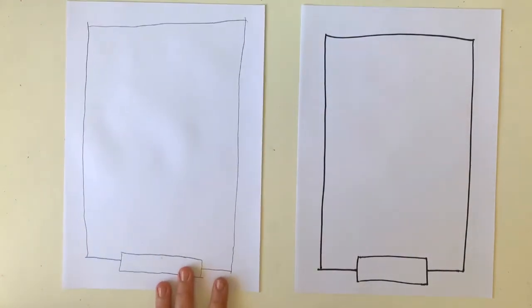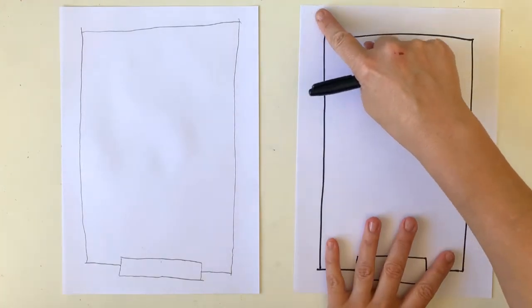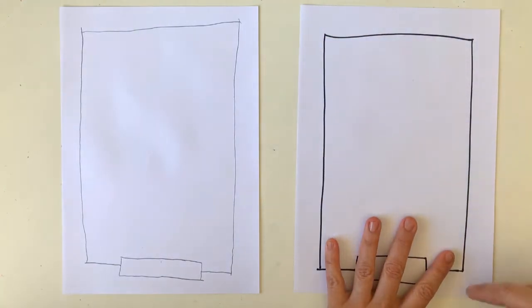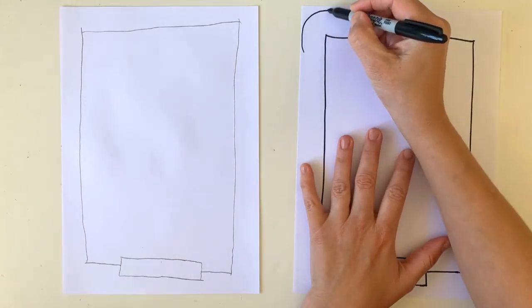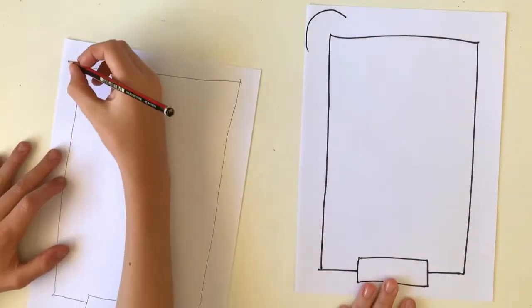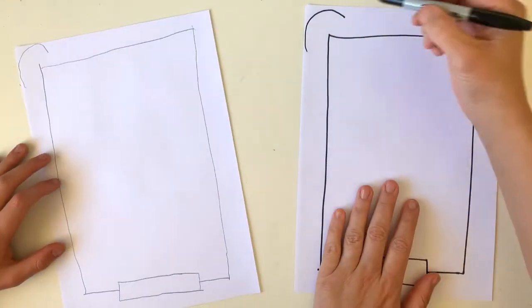It's a good idea to practice on a scrap piece of paper or whiteboard before you do your good copy. And here I am mapping out with my finger again. We're going to have a curved edge around the corner of the frame. So we'll start by drawing that one in the top left corner.